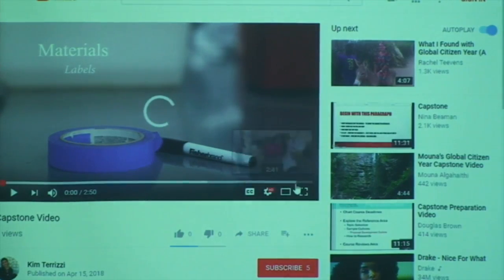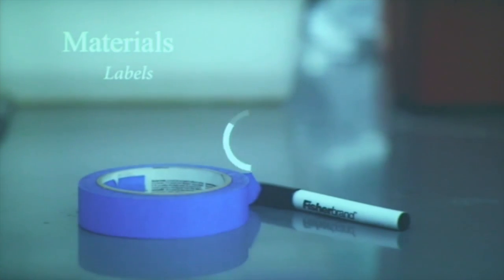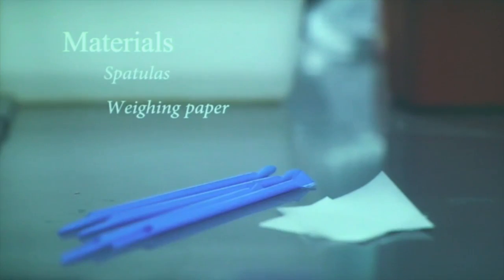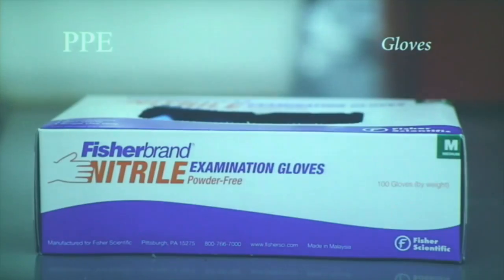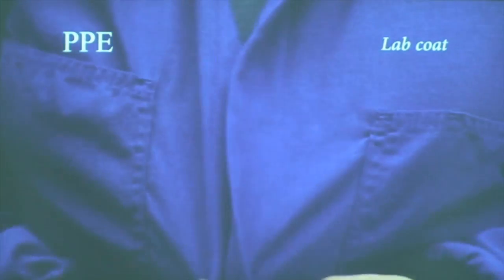So I made a video that sort of demonstrates this process as opposed to me explaining it. You can see it, and just to bear in mind, we used pressure as a means of detecting how much biogas is being produced. The glassware was borrowed from other labs with the exception of the feedstock that was bought from Whole Foods. The PPE used was pretty standard, just nitrile gloves, a lab coat, and lab glasses, and as always, closed-toed shoes and covered skin.